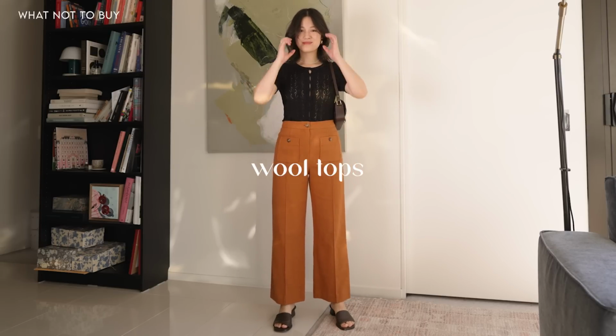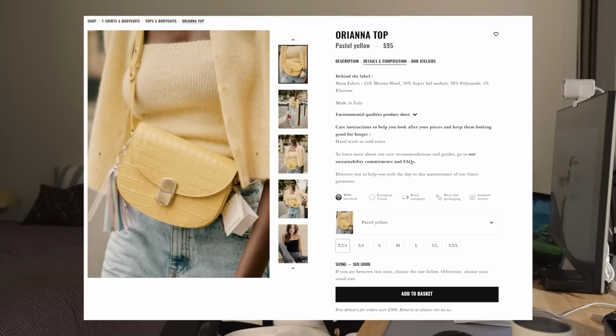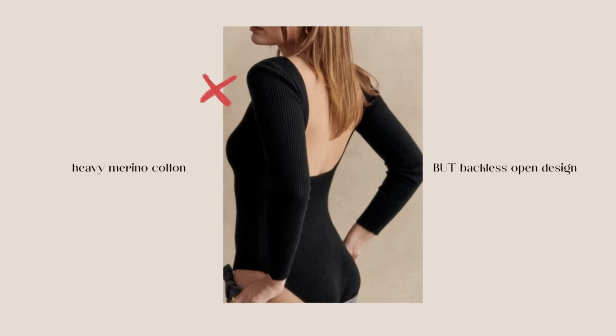I talked about this exact thing in my end of a stories video, but a while ago, Sezane put out this top, and it's made from merino wool, kid mohair, polyamide, and elastane. It's a little tube top. And yes, you're probably meant to wear it with the matching cardigan, but for any kind of tube top or tank top, I don't think a mohair and a wool is going to be the right fabric. Let's ignore the fact that I think it could be very itchy. It's both too hot because of the fabric, but too cold because of the design. And it's one of those things where, unless I was going on a little photo shoot, it would never work for my daily lifestyle.